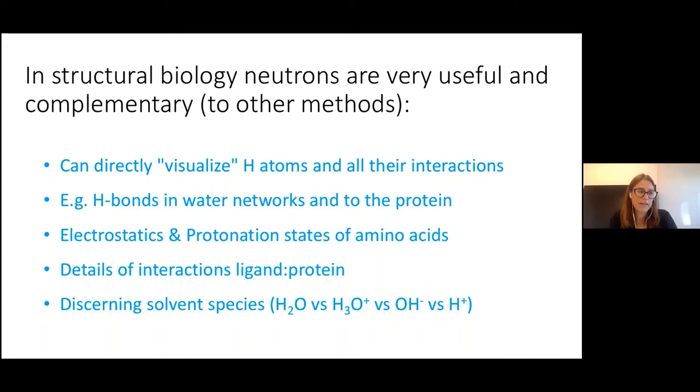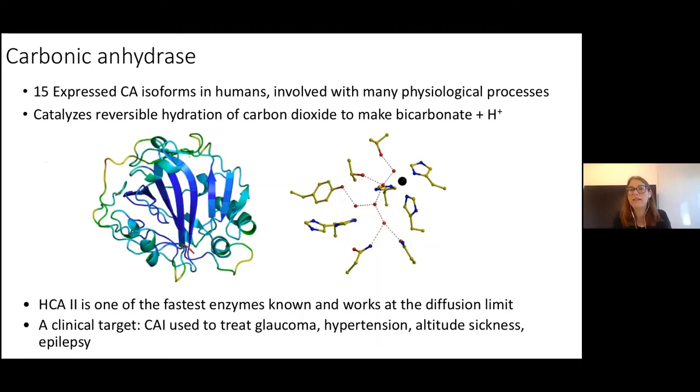I was studying at the time an enzyme called carbonic anhydrase that catalyzes the conversion of carbon dioxide to make bicarb and a proton. And at the core of this enzyme catalysis is a nucleophilic attack on carbon dioxide, followed by a series of proton transfer steps through a water network. And my graduate studies were focused on high resolution X-ray studies of this active site to try and figure out: is the water bound to the zinc a water or a hydroxide, and what is the charge state of the tyrosine and histidines around the active site?